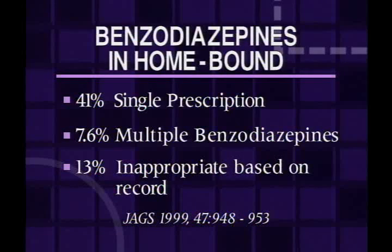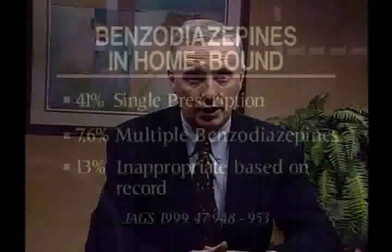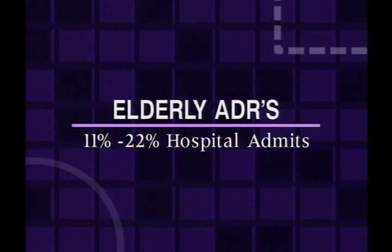What's the take-home message from this? Many elderly patients are receiving drugs that they either don't need or are inappropriate. The reason this is so important is that if you look at hospitalizations for what are referred to as ADRs, adverse drug reactions, anywhere between 10 and 20% of hospitalizations for older people have adverse drug reactions as a partial or complete explanation for why that person has landed in the hospital.